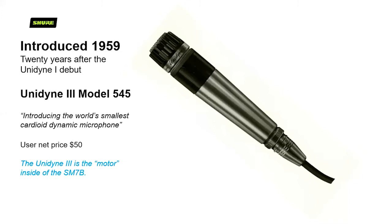So 20 years after we brought out the Unidyne 1, we bring out the Unidyne 3. This is introduced in 1959. It was advertised then as the world's smallest cardioid dynamic microphone. That was probably true at the time. It had a net price of $50, and this is the motor, if you will, that's inside the SM7B. Also, for you microphone geeks, note the connector. It is an Amphenol screw-on connector rather than an XLR connector.